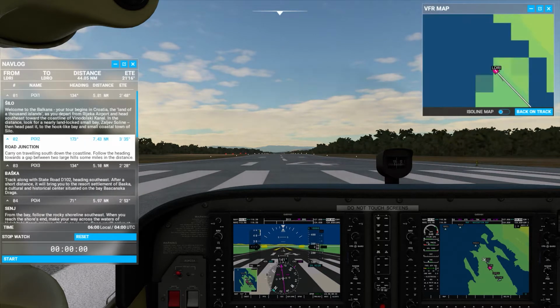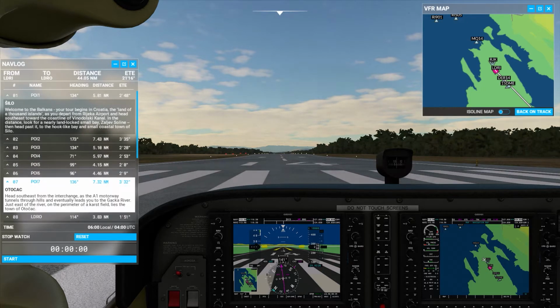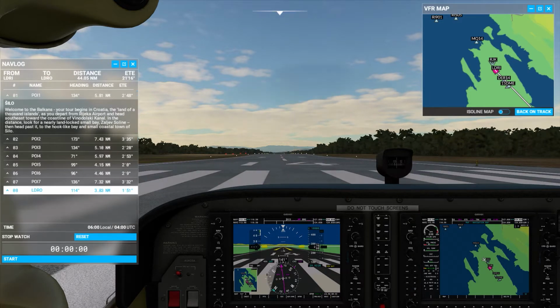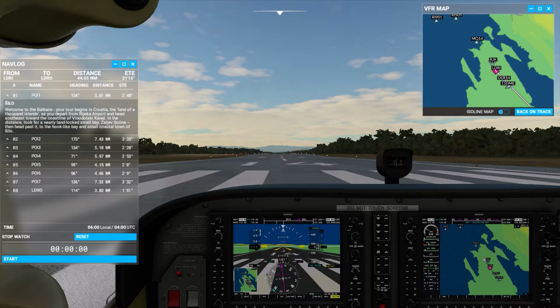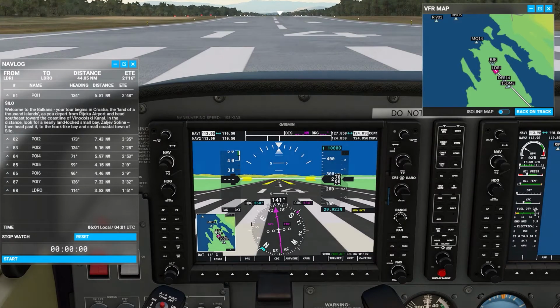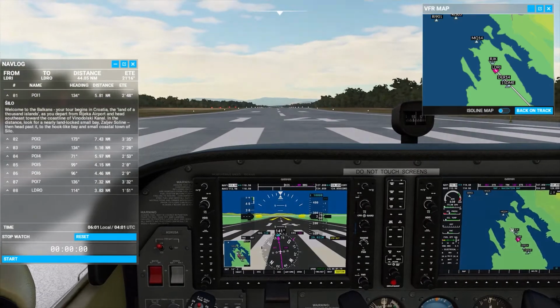So we are currently set. Let's click this. Do have a warning. So this is the place we'll be landing. The state road D50 is across it. Yeah, let's do the Balkan journey, like it said. So we'll be doing a 134 heading, which is approximately from how the runway is. Let's close this because we don't need that.